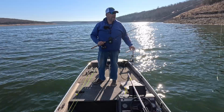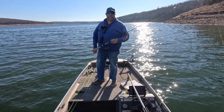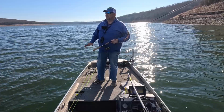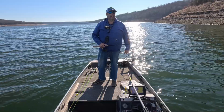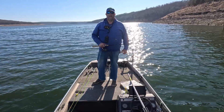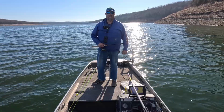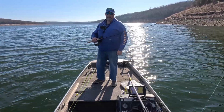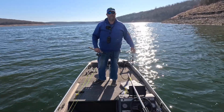It's a nice day, a little bit windy. Water temperature right now is 52.60, so we're in good water temperatures. Fish ought to be active today, I would think, but I got down here a little later than I normally do. It's about 10:15 right now, so we're going to give it a try. We'll see what happens. Stick around.